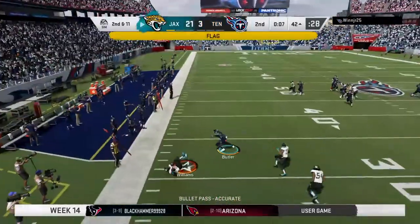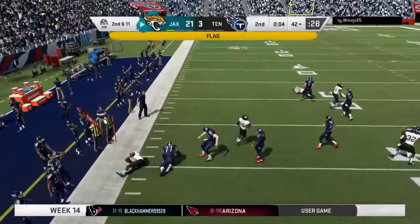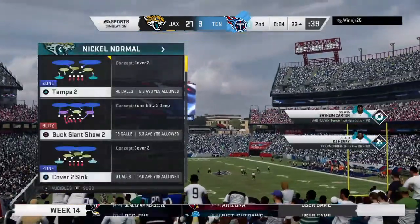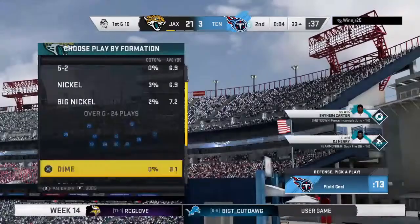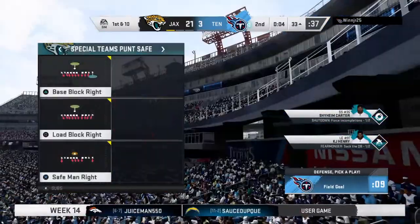He rifles one that's intercepted. Greedy Williams picks it off. And his guys have got it back at the closing stages of the first half. So cancel the interception, pass interference. And you know what else gets canceled? The return yardage. Makes the play, but now it's all for naught.